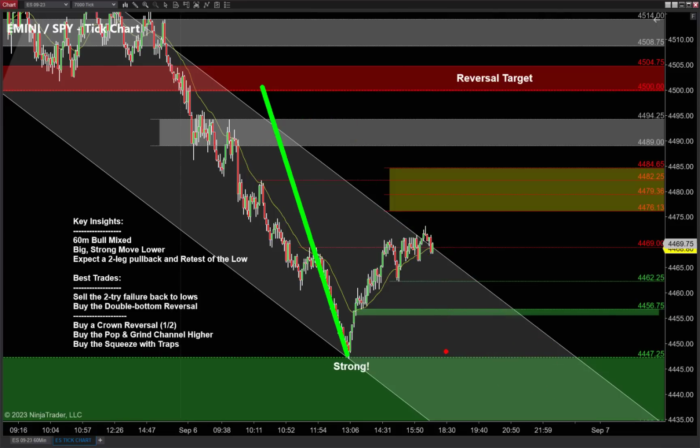So the way you want to do this is, again, assume we get that 1, 2 back down. Now what I want to do is use that same pattern. Remember, think about it. This will not be professionals down here. These are rookies. Trap those rookies in. 1 try for the bears, 2 tries for the bears.